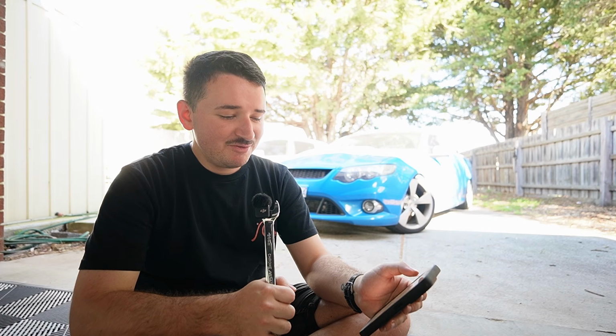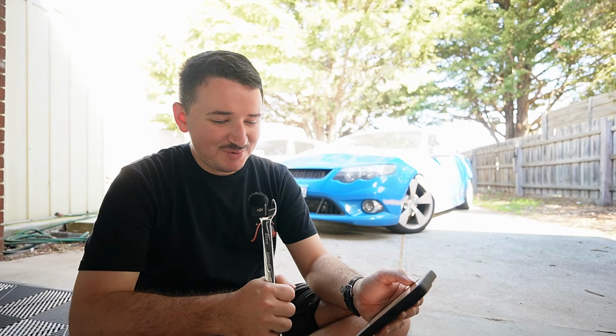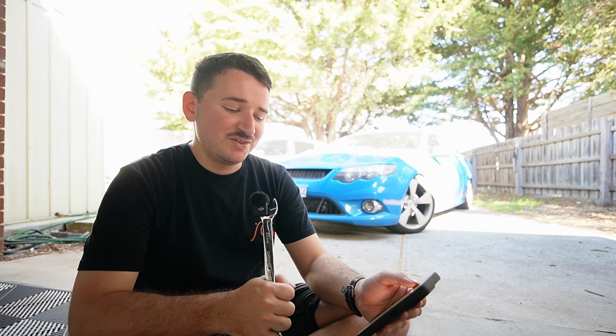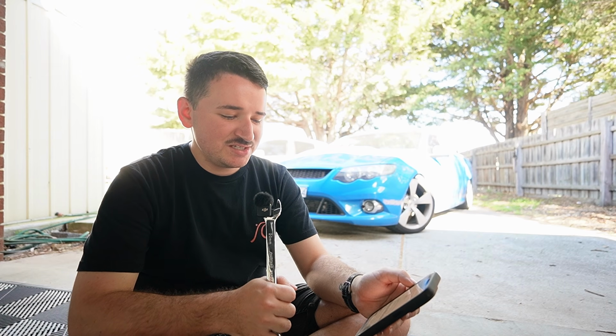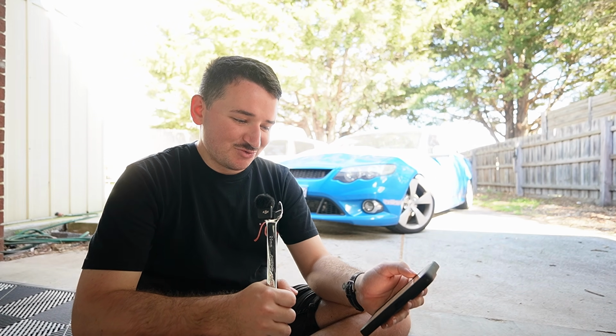I redid the headliner, which was 250 bucks, typical Falcon things. And then the ignition barrel on the first day I ever got it was 400 bucks to fix. And then the CAP Industries fire extinguisher bracket with extinguisher was 150. So all up, the interior mods weren't actually too crazy, $4,210. Now from there is the drivetrain.